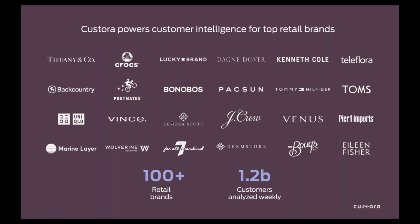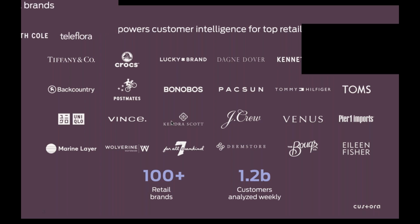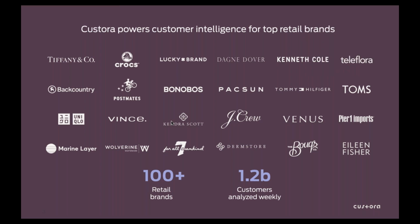But first, just a little bit of background information on who we are at Custora. Custora is the leading predictive customer intelligence platform for retail marketers. We work with an incredible roster of retail brands, some of whom you can see on the page here. Each of these brands is really working hard to make the most out of their customer data, to use that customer data to extract insights that will enable them to build longer lasting, more relevant relationships with their customers. And so we're very excited to be a small part of their success.